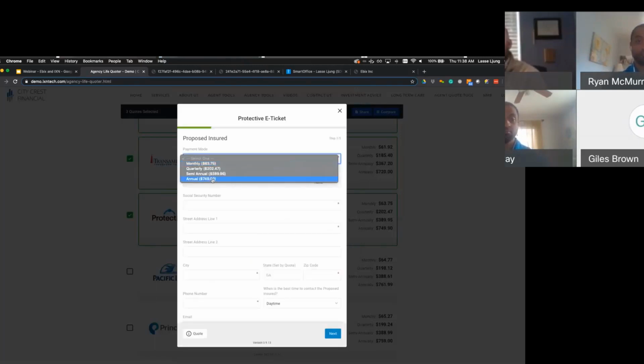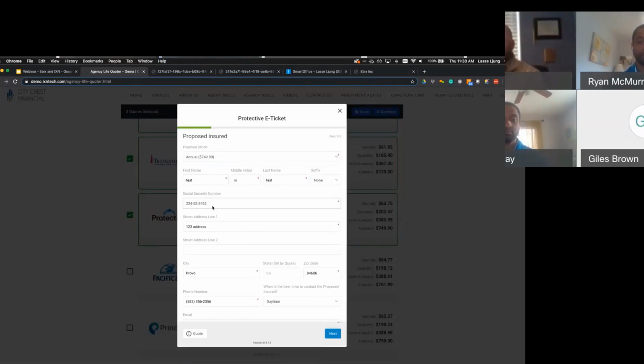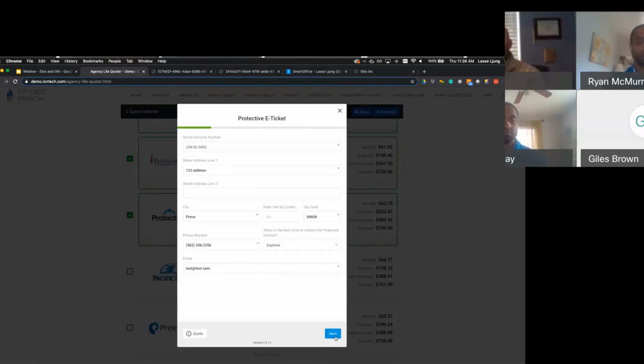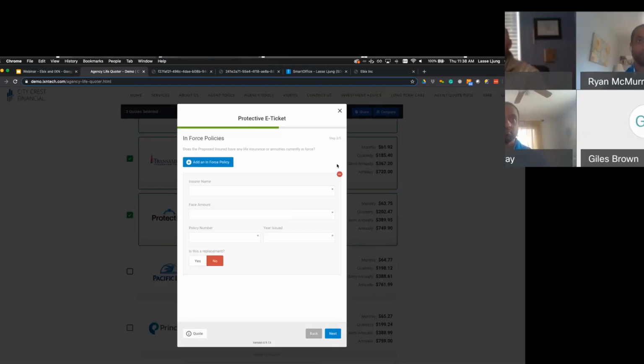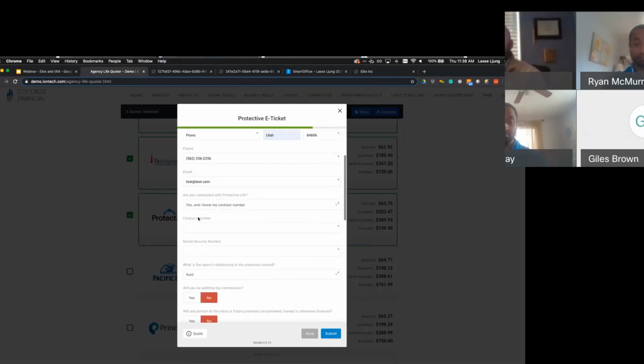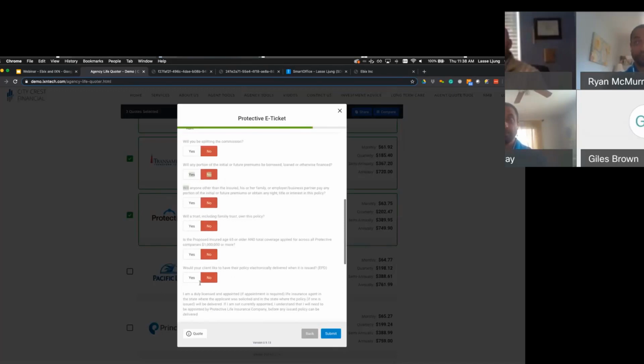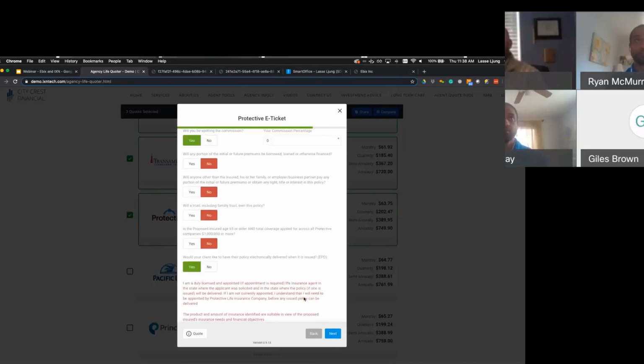So I can go through in 5 minutes or less and fill out a ticket here that, if you're not familiar with the difference between an e-application and a ticket, has a tele-interview on the back end that goes to the carrier call center. We can add some enforced policies. And a full e-app is going to be the full application filled out digitally. We're not going to do this with the full e-app because that's going to take a while. But I want to show you how fast it is to do a ticket here.